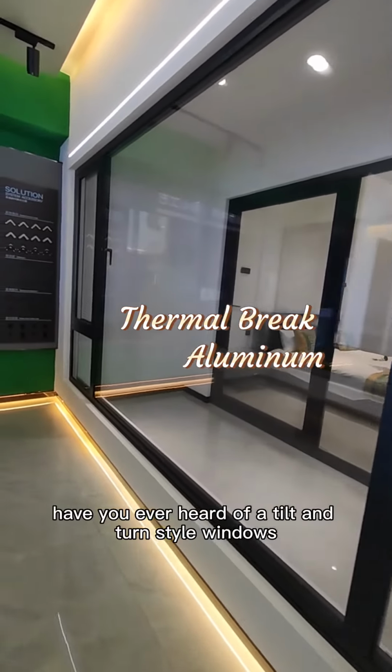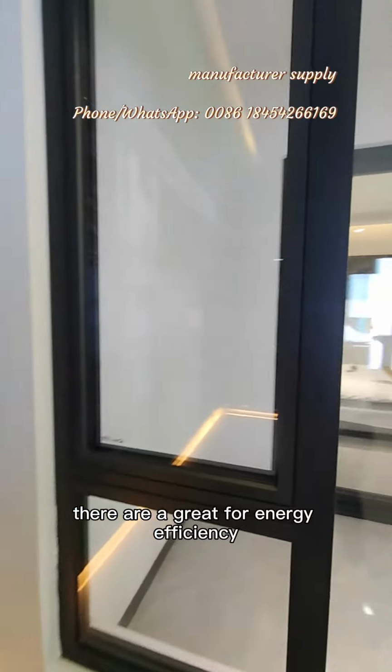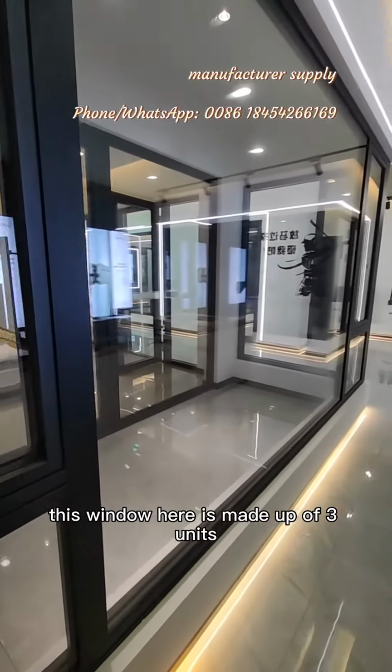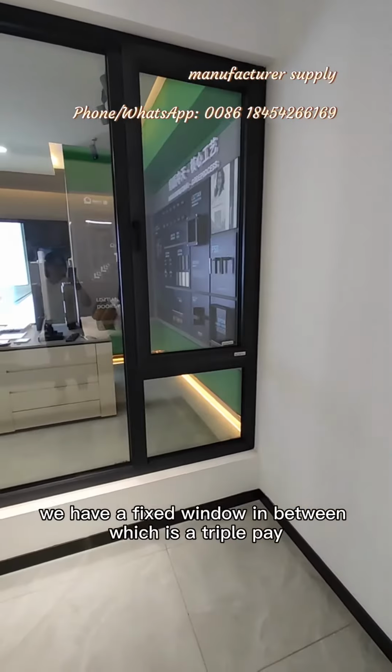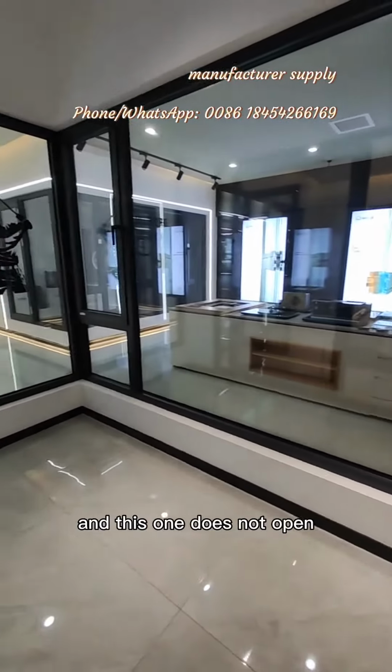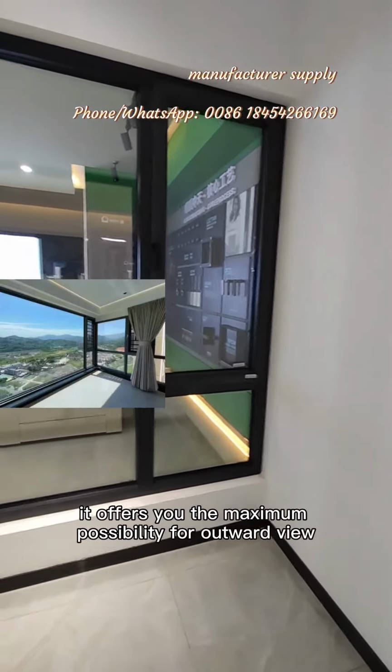Have you ever heard of tilt and turn style windows? They are great for energy efficiency. This window here is made up of 3 units. We have a fixed window in between, which is a triple pane, and this one does not open. It offers you the maximum possibility for outward view.